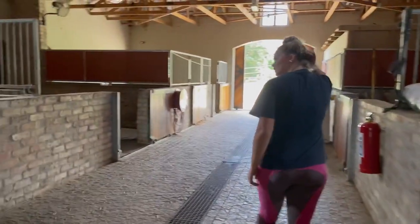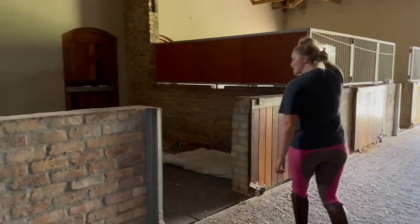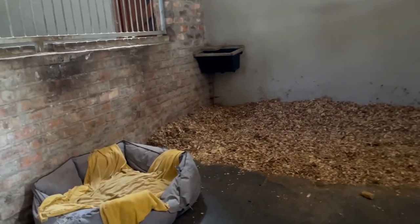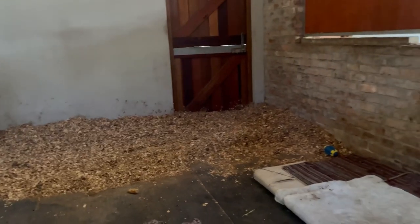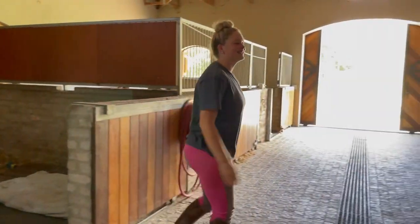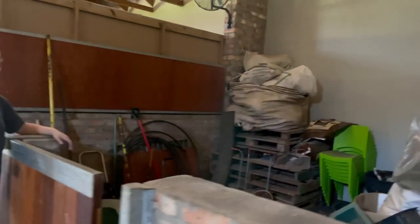And then here is Biff's stable. He keeps it fairly clean. So Biff, our big black dog that you guys have seen, he sleeps in a stable. He has his own stable because he tried to kill one of our other dogs. So he stays down here in the stable. Violet.